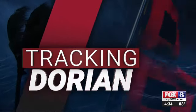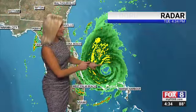I do. It is a Category 2 hurricane right now, and don't let that make you think that this has lost a lot of strength. Sure, it's a Category 2, but it's still a problem and will be for our coastline too. Not just our coastline, Georgia, South Carolina, and North Carolina all going to feel effects. 110-mile-per-hour winds right now, 125-mile-per-hour gust. The eye wall actually getting significantly smaller.